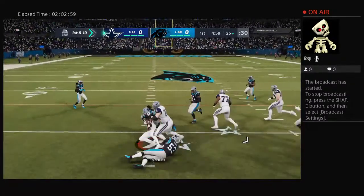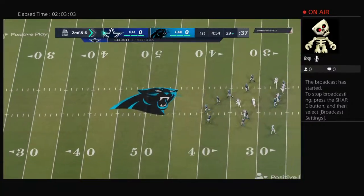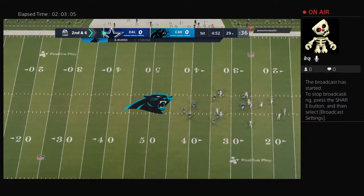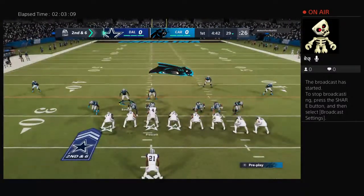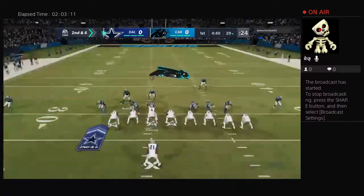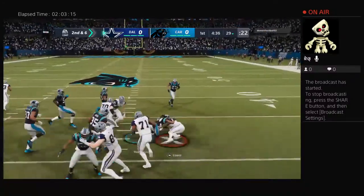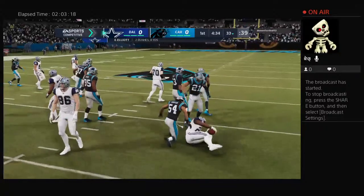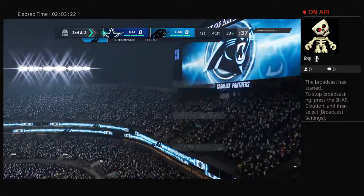Now the first carry for Ezekiel Elliott. And from the 25, they work this to the 29, a gain of 4. Four yards the result on the first play from scrimmage. Second down, second and 6, just inside the 30. This is Elliott, and he's able to stay on his feet past the 30 to about the 34-yard line. He's brought down by Shaq.